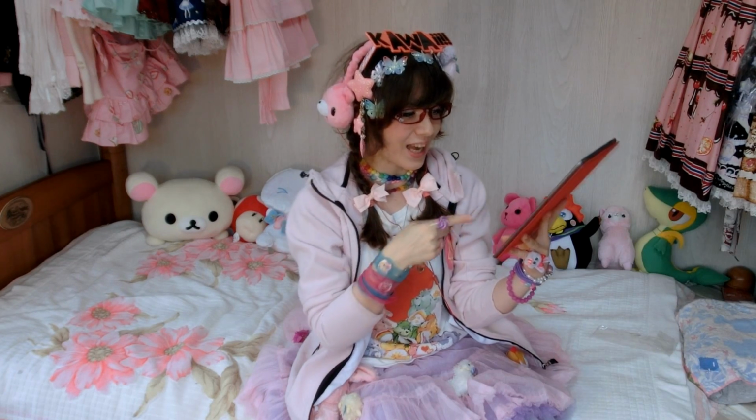Carrot asked, what kind of bread do you like? Melon bread. Melon pan is a Japanese bread that's fluffy and has a melon pattern on top and is sugar coated. It's delicious. It's so delicious. Oh god, it's so delicious. Yeah, that's my favorite kind of bread.